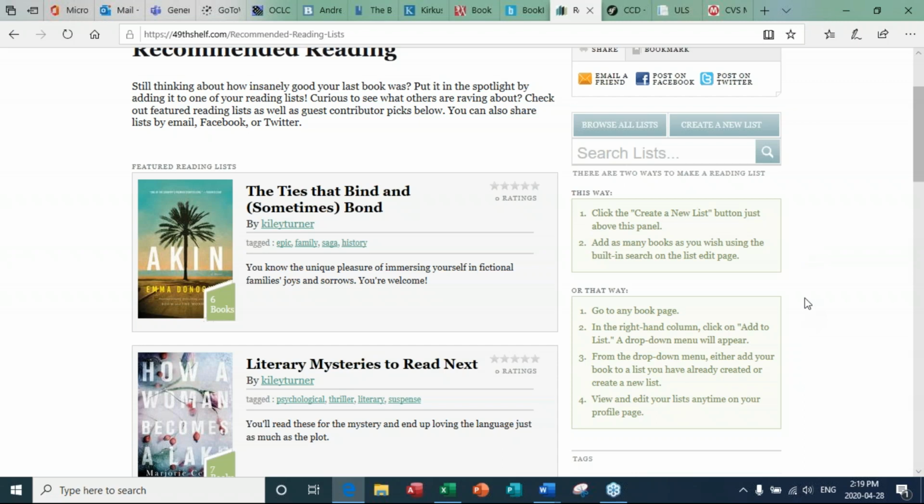And then that way, if you want to look at some of these things again at a later date, you can do that. And you can make multiple lists. So definitely a benefit to sign up for this site if you like. And again, there's giveaways. Giveaways are good. All right, so that's it for 49th Shelf.